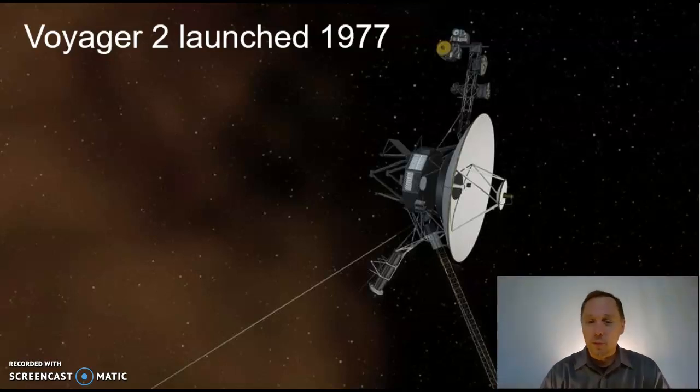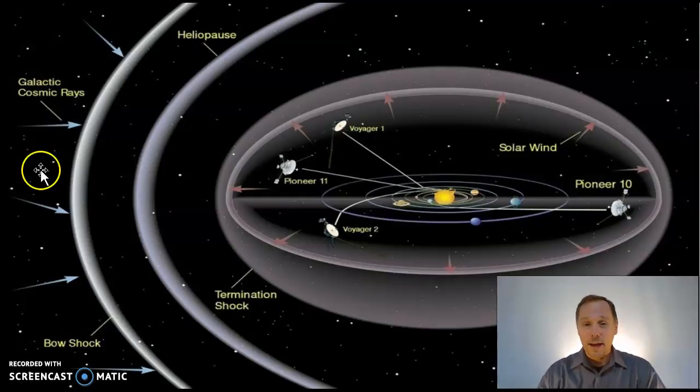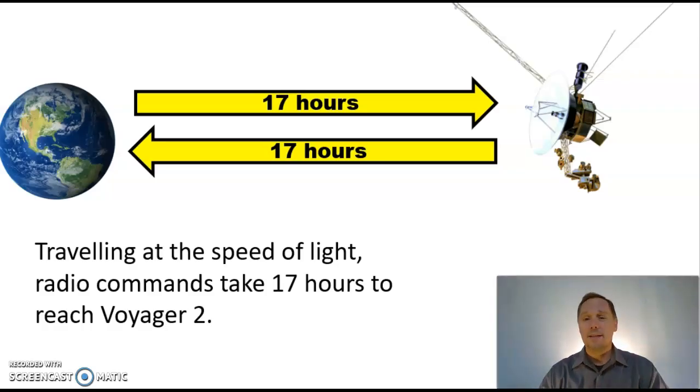Anyway, this is kind of interesting. We sent a space probe back in 1977 called Voyager 2, and it was packed with all sorts of cool looking science gear, radioisotope thermoelectric generators, and ultraviolet spectrometers, and all this stuff. Anyway, the point is, this space probe has been out there for over 40 years, and it has left our solar system and is heading out into deep space. And it still works after all this time. It takes 17 hours for radio signals to travel all the way out there, and 17 hours for that little space probe to communicate back with us.